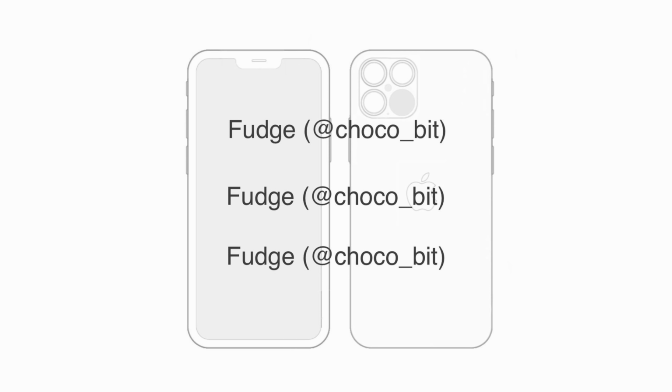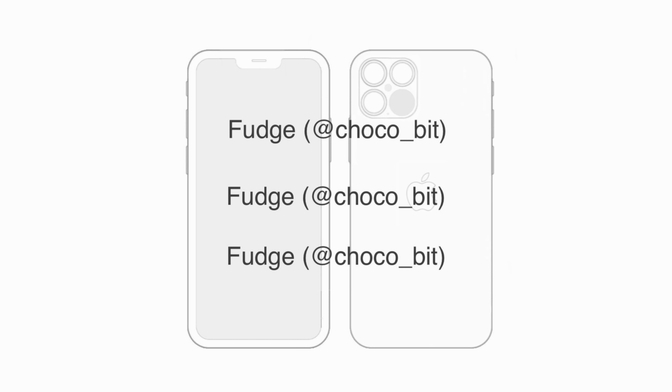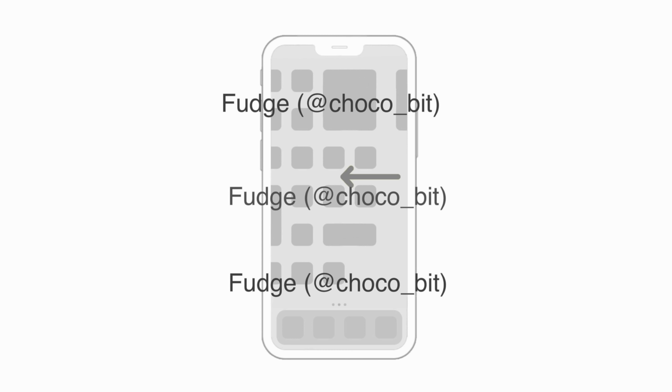Two focuses of interest are the size of the device's notch, which appears to be about a third smaller than the one currently found on iPhones with Face ID, and a new camera setup on the rear of the iPhone showing a revised lens array. The other image in question shows what could be widgets amongst icons on the home screen.